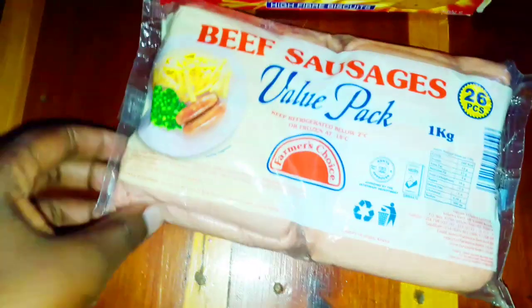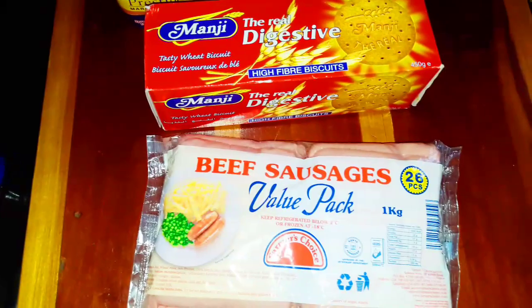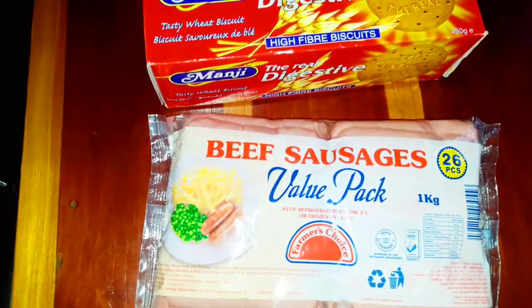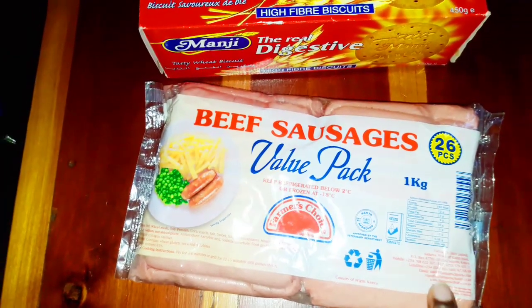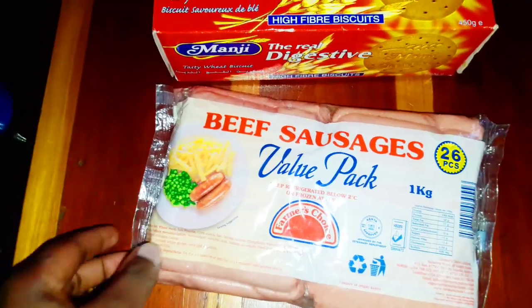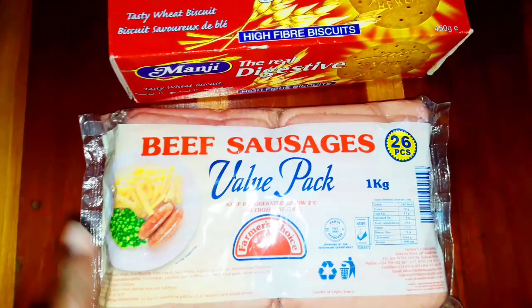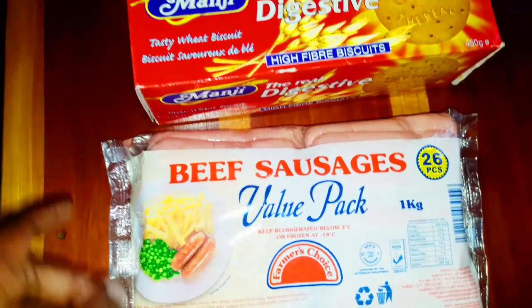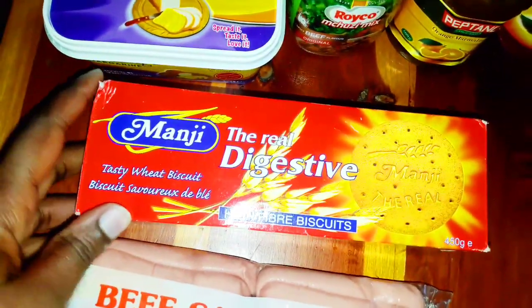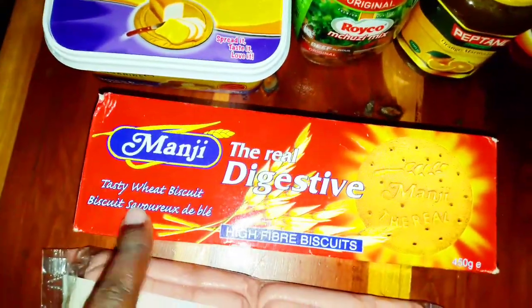So moving on to the things that I got from the supermarket, I have my beef sausages. I love to buy this value pack because it has 26 pieces of sausages, and they are really nice. So this one serves my family for breakfast, and this is the one that I always love to buy. On this other side, I have the Real Digestive, my second best favorite biscuit.